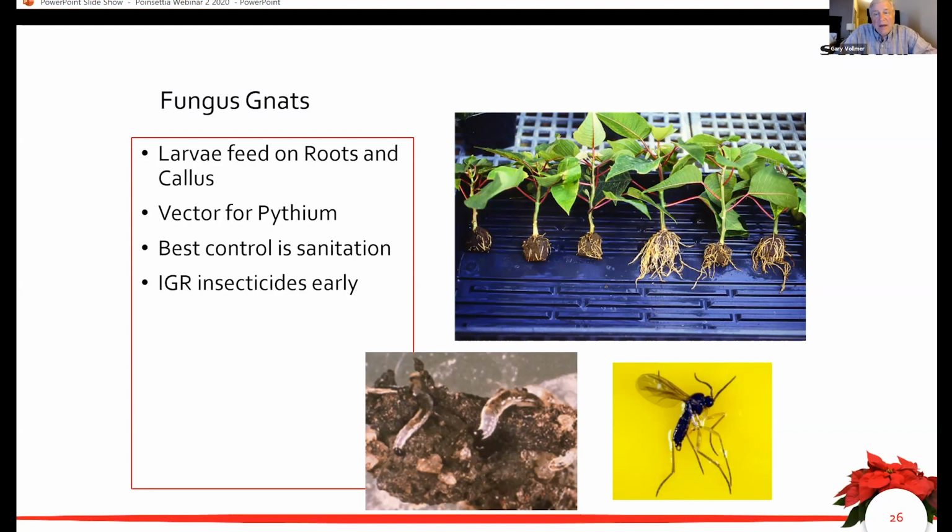So again, nematodes are very effective, but it's not a game for somebody that doesn't have good controls. If you don't have that kind of good controls, then I suggest you go down a more chemical path if you have fungus gnats. But the number one control method is clean up your greenhouse. Keep it clean. And sticky cards, buddy, please use sticky cards.